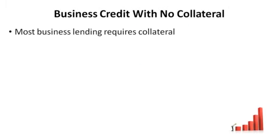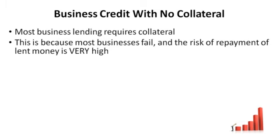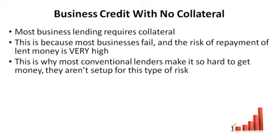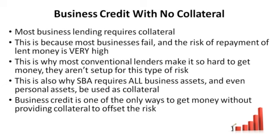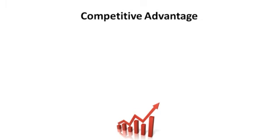Most business lending requires collateral. This is because most businesses fail, and the risk of repayment of lent money is very high. This is why most conventional lenders make it so hard to get money. They aren't set up for this type of risk. This is also why SBA requires all business assets and even personal assets be used as collateral. Business credit is one of the only ways to get money without providing collateral to offset the risk.